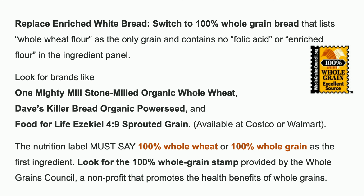Replace enriched white bread. Switch to 100% whole grain bread that lists whole wheat flour as the only grain and contains no folic acid or enriched flour in the ingredient panel. Look for brands like One Mighty Millstone, Dave's Killer Bread, Food for Life, Ezekiel 4:9. You can also get our Clark's Bakery bread here.